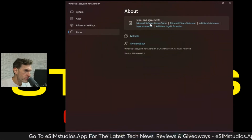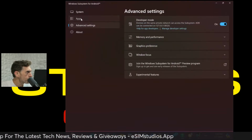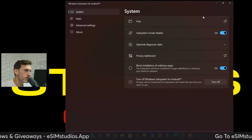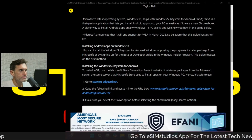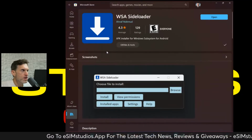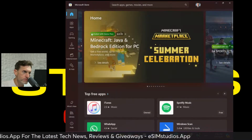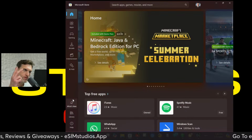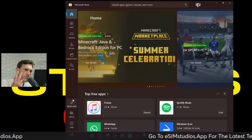Again, it is a Microsoft program, so have no fear. But you have to be careful, not with this, but with the APKs. So once you get this installed, here's what you're gonna do. You're gonna go to the Microsoft Store, the Windows Store, and you're going to download two apps. Really, all you need is one, but there are two available.